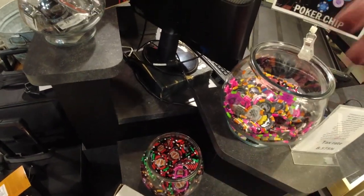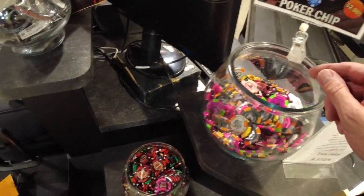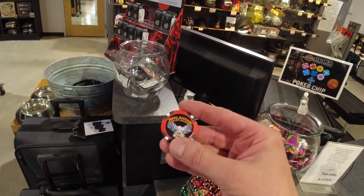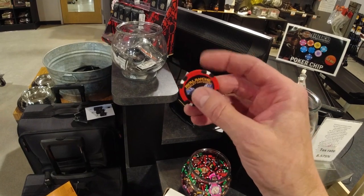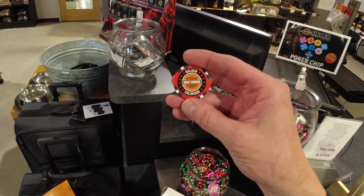All right, so let me take my glasses off here. So we need a different color for each one. I think I'm gonna do a red. Cool, Avalanche Harley Davidson. And on the back, Golden Colorado. That's my poker chip.